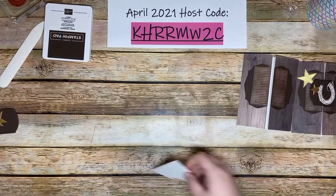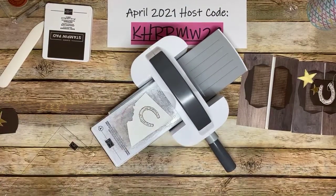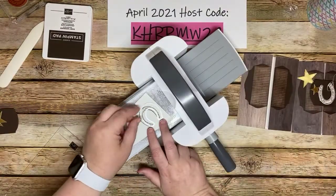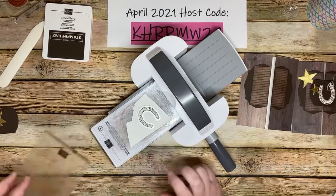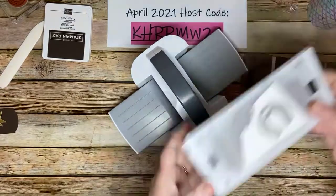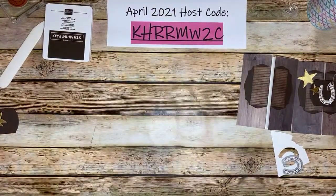All right, we're gonna bring in our little machine. My little table partner is what I call it. And then we're gonna take our horseshoe die. We're gonna line it up. And we're gonna cut it out. Sorry for the shaking with the table. Okay. And I've already cut out the other pieces we're gonna need. So I tried to do most of that ahead of time.